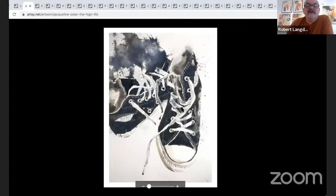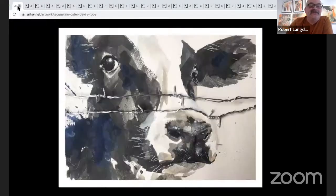The second piece is called High Life. I've worn either Converse high tops or Doc Martens pretty much my whole life. And now that I'm in my later 50s, neither shoe provides the support that I need anymore. So it's a shame. This watercolor piece called The High Life brought back some really wonderful memories. So those are two pieces by Jacqueline Oster.